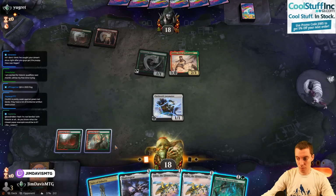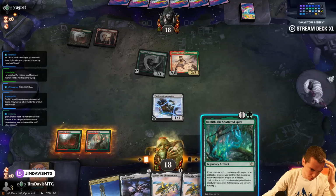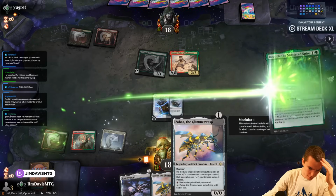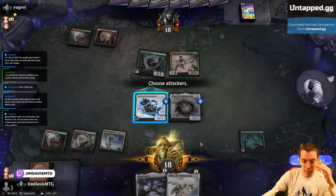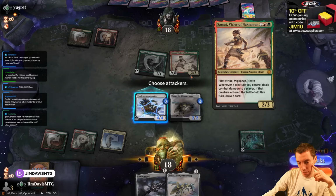Ozolith. Ooh. Sure. Let's Ozolith first. Land. Ozolith. Add a counter. Wasp, add two counters. And then I think I leave it back on D just to hold back this guy for... Actually, it doesn't actually matter, right?